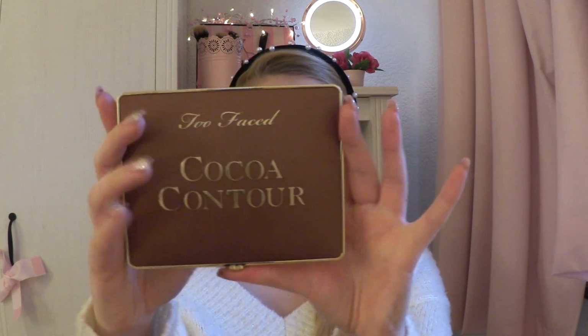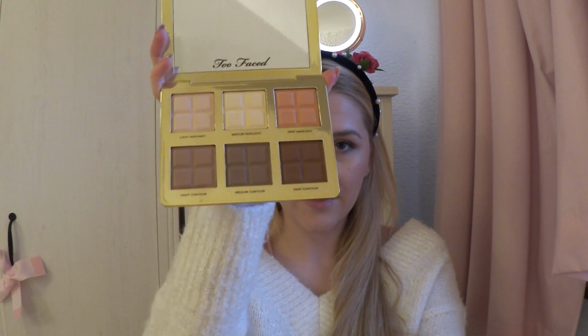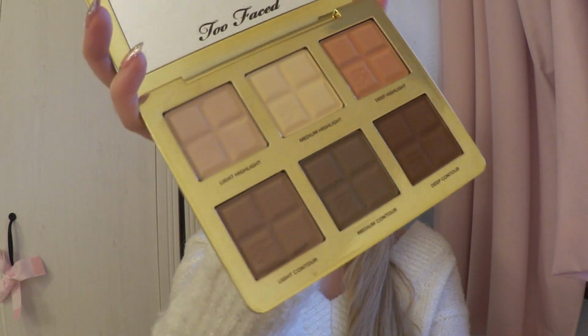So it looks like this. It's quite a hefty palette, it is quite big. I don't know if that helps in proportion to my head. But this is what it looks like, and then there's a little clasp here. It is quite a chunky palette. And then it has a massive mirror, like this whole top lid is a mirror, and then this is what it looks like. I'll try and cut off the mirror. So there we go. As you can see, it looks like chocolate.